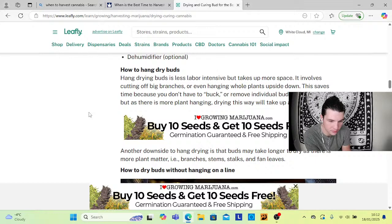Hang drying buds is less labor intensive, but it takes up more space. It involves hanging big branches or even hanging whole plants upside down, which is what I'm going to do. I'm going to hang those entire plants upside down. This saves time because you don't have to buck or remove individual buds off the branches, but there's more plant hanging drying. This way will take up a lot more space.